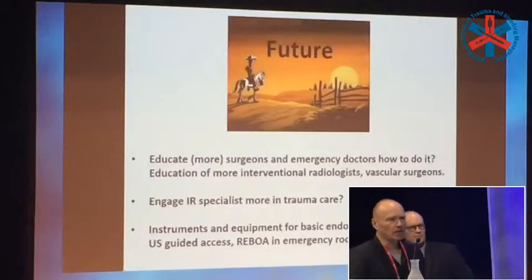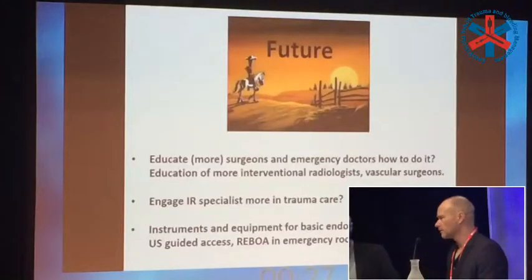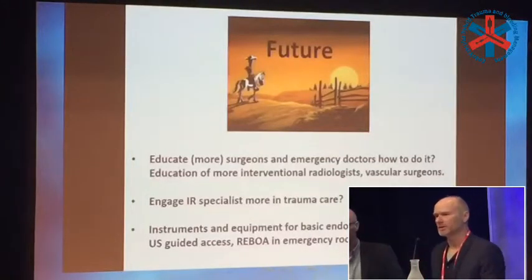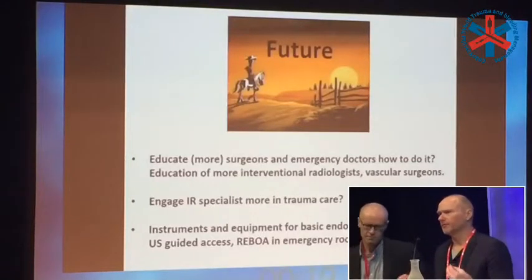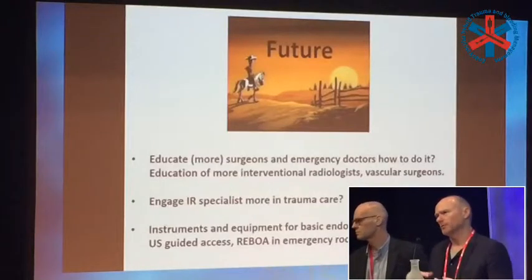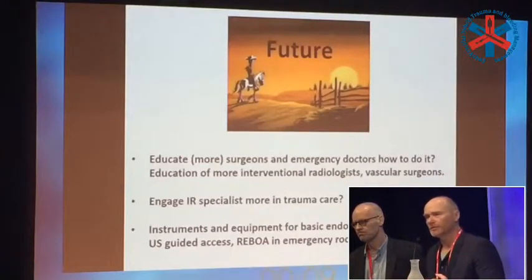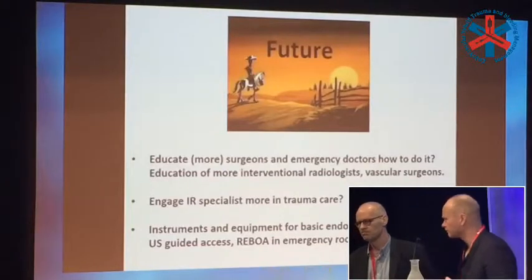And to end up, it could be worth mentioning for the future, I think we agree that education is a key issue to reach a better flow in the trauma care. It doesn't matter who does the procedures, for example, in the emergency room. The important thing is that the one doing it is the first on the patient, early in the patient, and has the skills to do it.